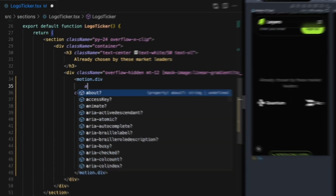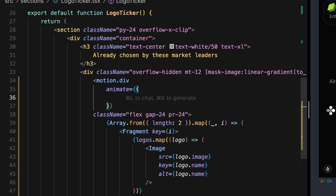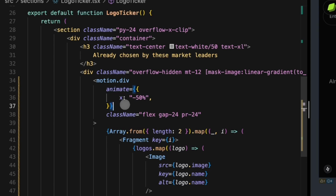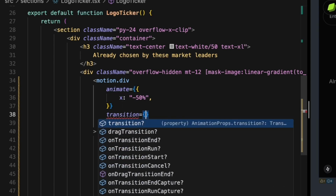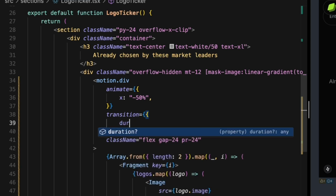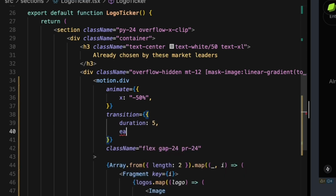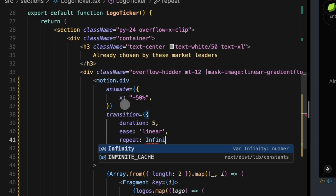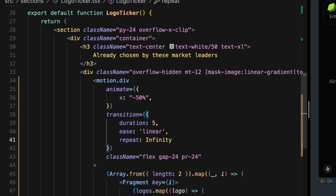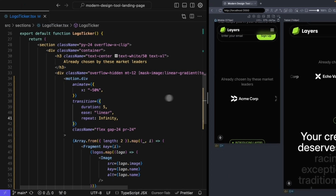So we're going to say that when this animates, it's going to move in the X direction by -50%. And we want to do that over a specific period of time. So we'll also give this some transition props so that we can control that animation. The duration for now is just going to be 5 seconds. The ease is going to be linear, and the repeat is going to be infinity to make sure it happens over and over again.